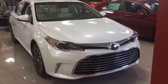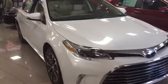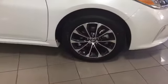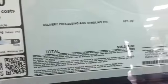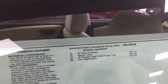So as you can see right here, we have the Blizzard Pearl exterior with the almond interior. There you have the rims right there. Pretty awesome. Silver all around. And then this one, MSRP, is $38,363. As I said, this one's the Avalon XLE Premium with those options added.